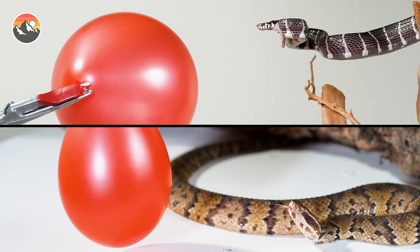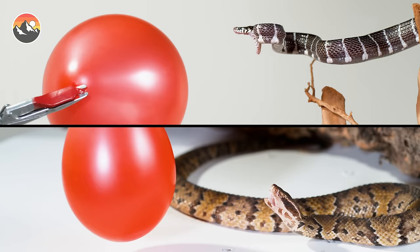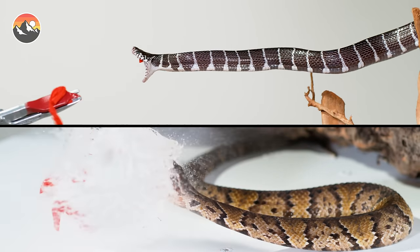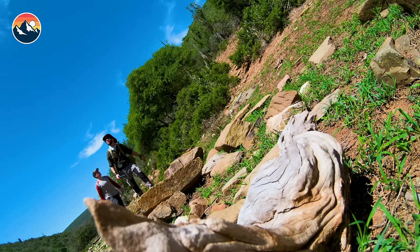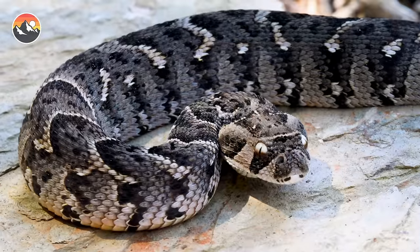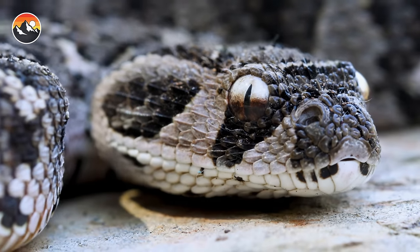In slow motion, you can truly appreciate how fast and accurate the strike of a snake can be. It's not an experience you want to have, so remember, pay attention to your surroundings when out hiking, and if you come across a venomous snake, always admire it from a safe distance.